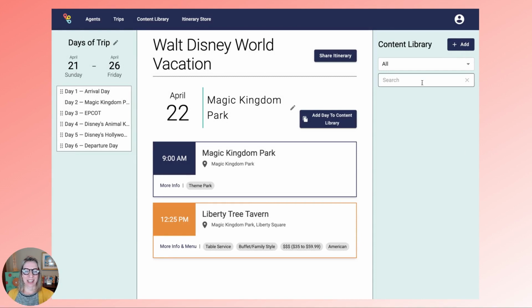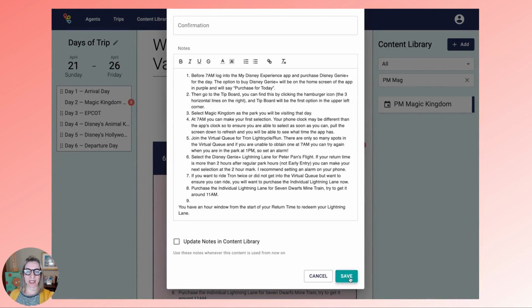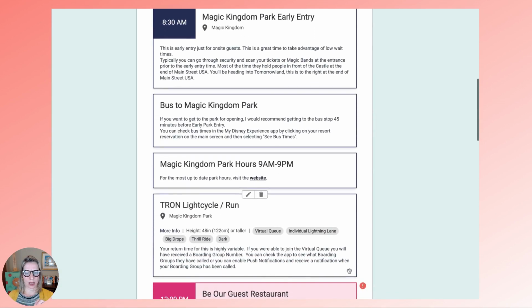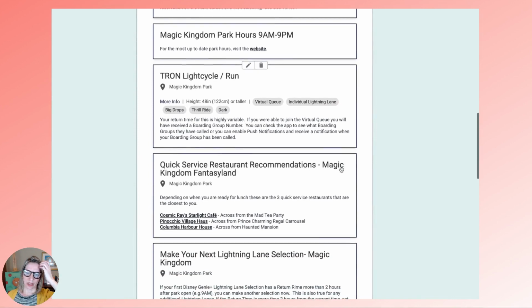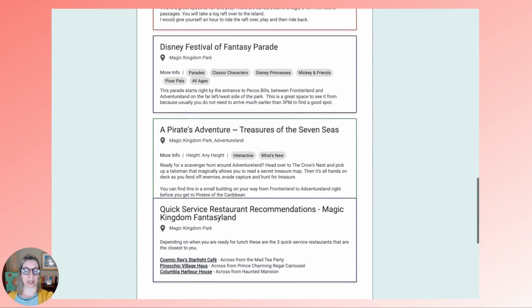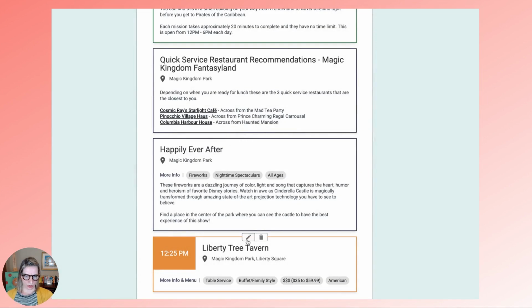So here we go. The next thing I'm going to show you here is this is just more of a guide. It is not a ride by ride. So I made Practically Magic Kingdom. Now, what I will say is this content is content that I made. This is not included in Practically Magic. I will be showing you a little bit more about what's included in Practically Magic and what's not. You can see Be Our Guest was in there. It shouldn't have been in there. But when you see things with paragraphs in that entry, that is content that I created, but Practically Magic does not provide. So these are things that I created, and you can purchase these guides in the itinerary store.